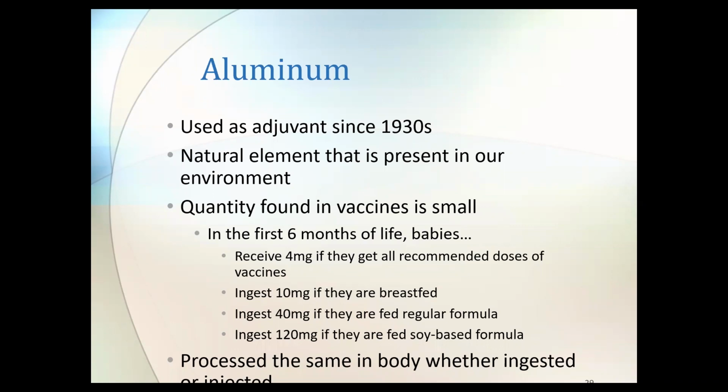Aluminum is a natural element that is present in our environment. It is found in our food and water and air, and it's something that we naturally deal with every moment of our lives. The quantity of aluminum found in vaccines is incredibly small. It doesn't take much to serve its purpose in stimulating the immune system.